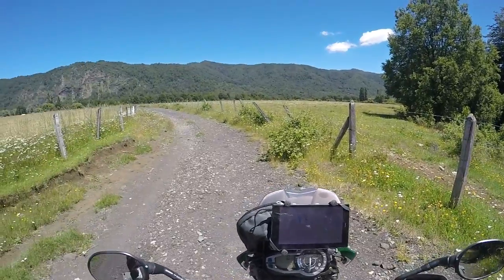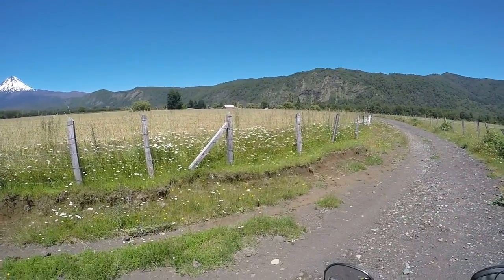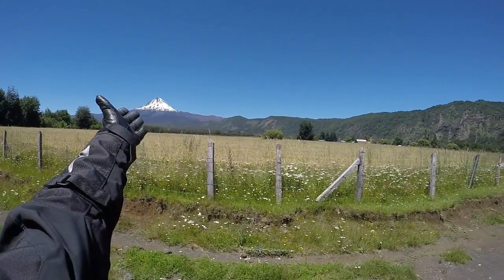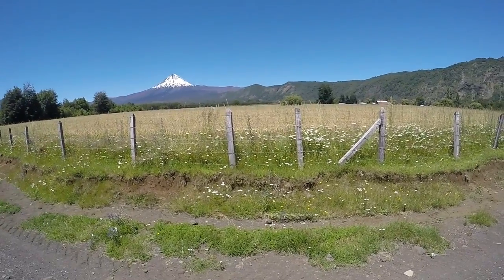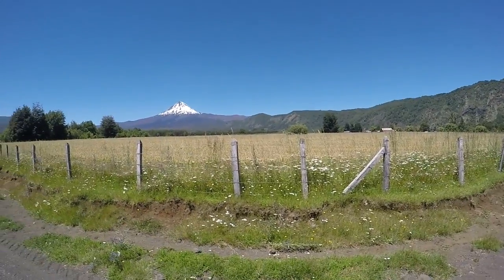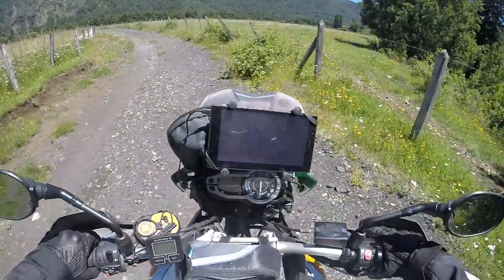Stumbled across this nice little track here that opens up into this massive field where some lucky person fortunately gets to live here. And as you can see here, the view of the volcano is absolutely stunning. So we're going to turn around. I'll take you back down the track. It goes through like a little forest before it comes back up onto the mainland. But yeah, the view of that beautiful volcano is amazing. Cool, so let's get rock and rolling.